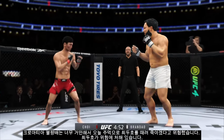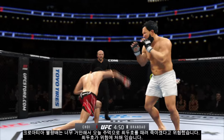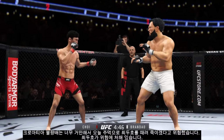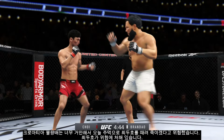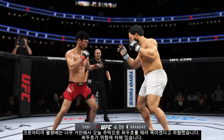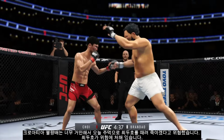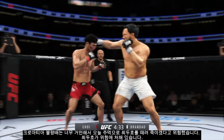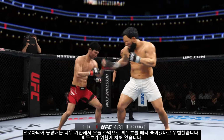Oh, big punch lands. And he landed the right hand there. Check your face. Look at him whip his hip into that kick. All right, so he's landed some good shots. You hate to be overly critical, but nothing really in terms of combinations tonight.